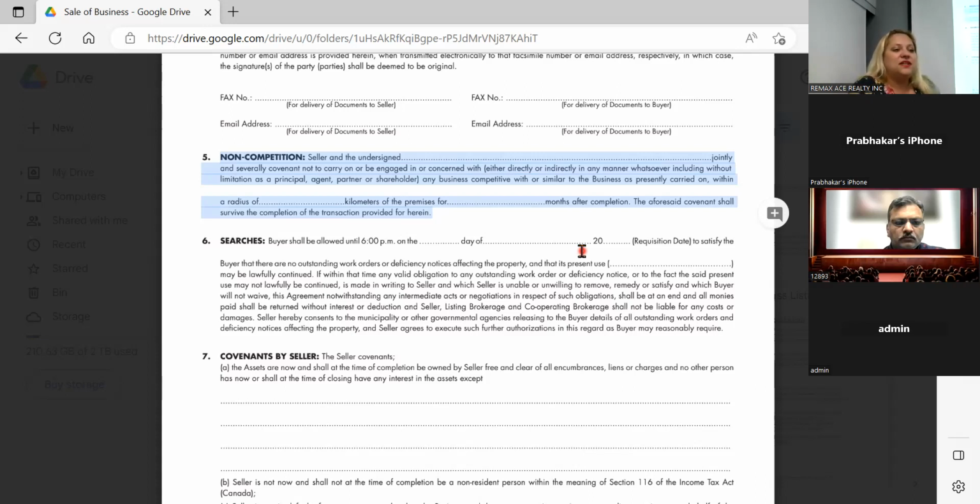Okay, so we have to think what's a reasonable radius. You can't say 100 miles, because that means that owner can't go hardly anywhere in the city probably that they live in. But you definitely want to say something within 10 kilometers. I would say 5 to 10 kilometers of the premises is probably reasonable, for 36 months. I want to see the next 3 years because my client has signed a lease for 2 years. He might want to renew. I want to make sure my client has a good opportunity to have an up and running business and make himself, you know, someone known in the area before he has someone to compete with, before this person can come back into the area. Right?